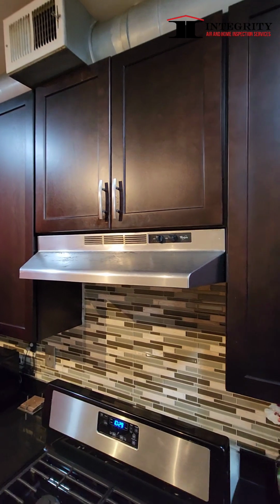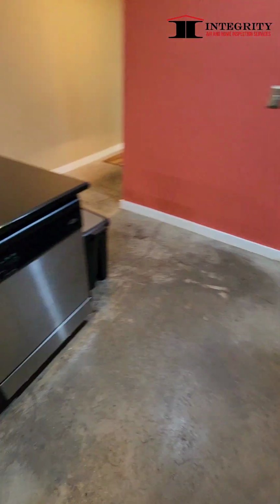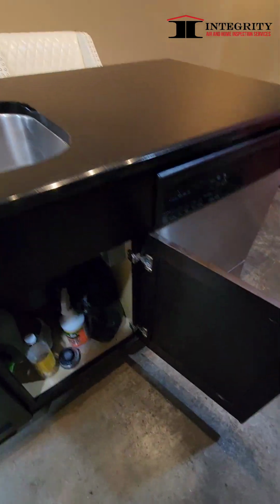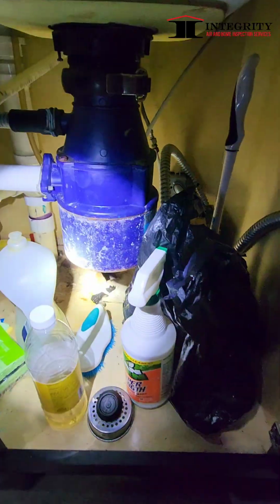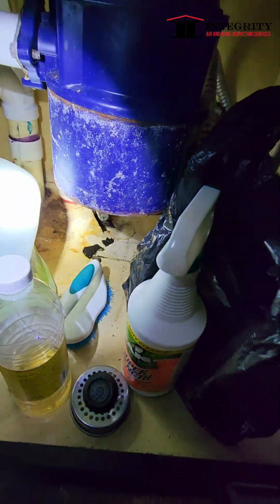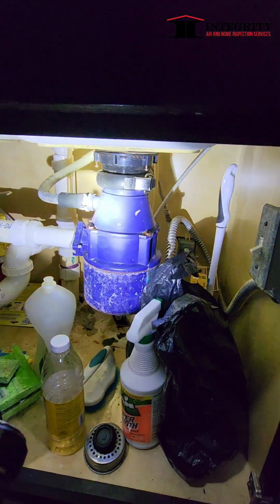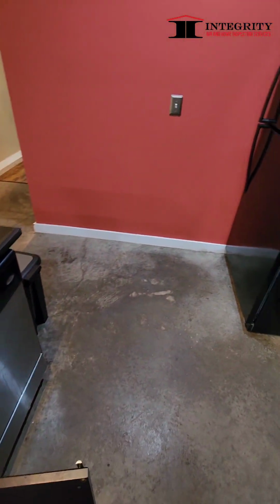The vent fan, the light is not working on that. Little issues like that, and the disposal is actually leaking, so that will be addressed, and it's rusted as well. So you can see where some water is in the bottom of it, clear evidence of that, and you want to make sure that you notate the garbage disposal leaking, and that will be all in the report.